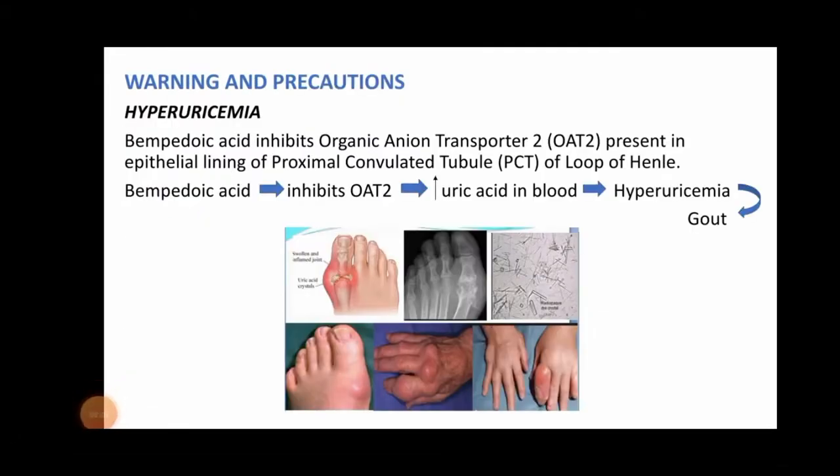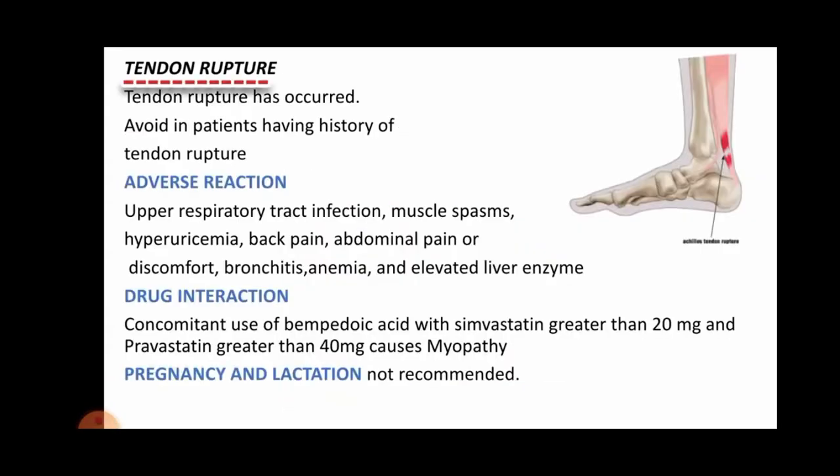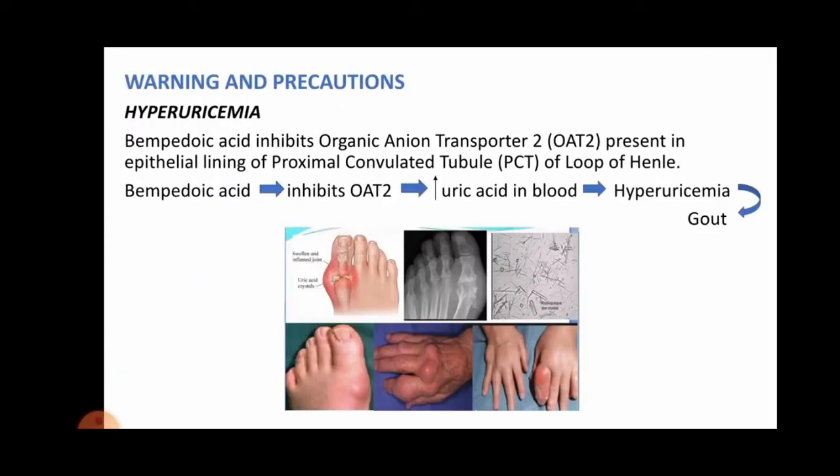If we talk about its warnings and precautions, there are two: hyperuricemia and tendon rupture. Hyperuricemia: bempedoic acid causes hyperuricemia. How? It inhibits the excretory mechanism of uric acid in our body. It inhibits the OAT2 transporter that is present in the epithelial lining of the PCT, the proximal convoluted tubule.